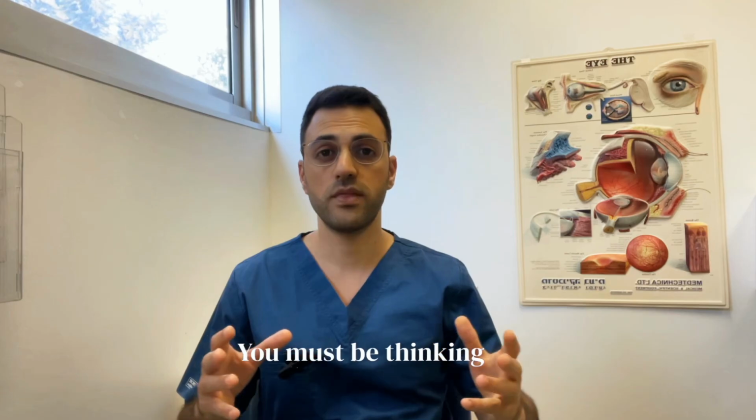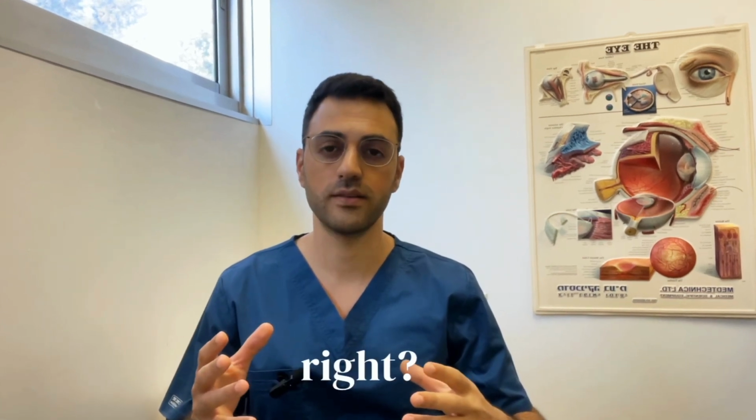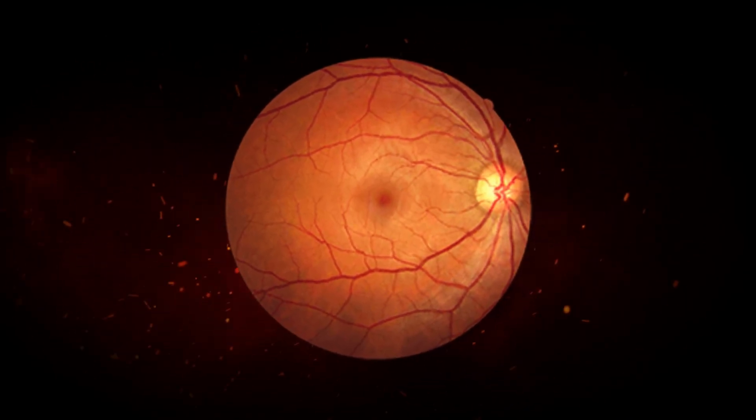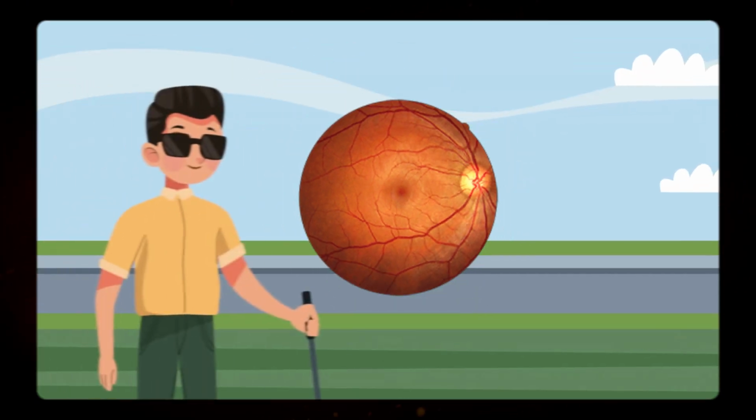You must be thinking now that if new vessels grow, then the problem is solved, right? But that's not the truth. These new blood vessels are fragile and lead to hemorrhages inside the eye, which may result in even worse vision or even blindness.